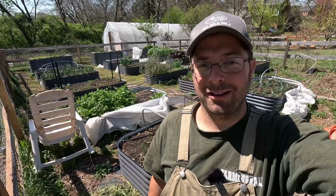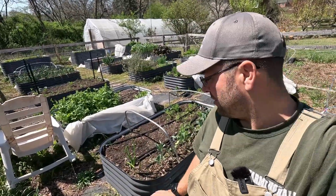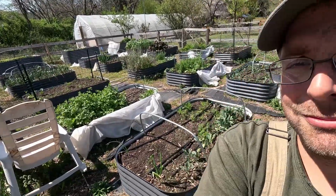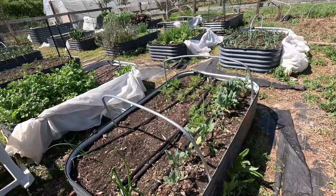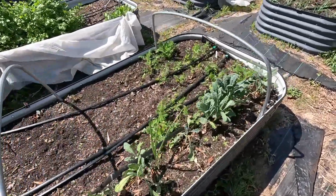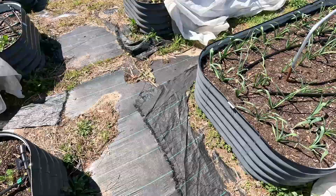So here we are in the vegetable garden. This is my baby. These are all our raised beds that we use. They're from Vego Garden. They're nice, expensive, but they've been holding up pretty well. I'll just give you a quick run through on what's in each bed as I walk by them. Here we got some lacinato kale, some carrots that have overwintered.